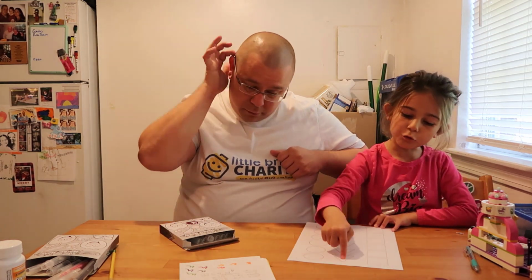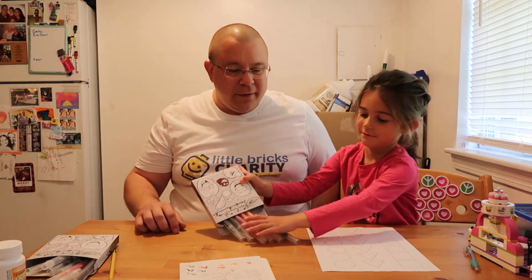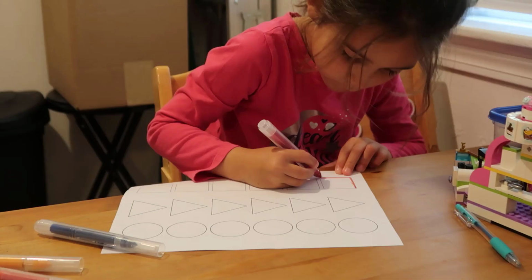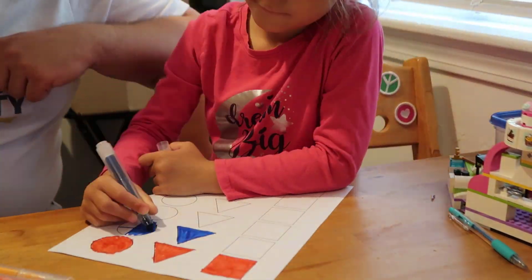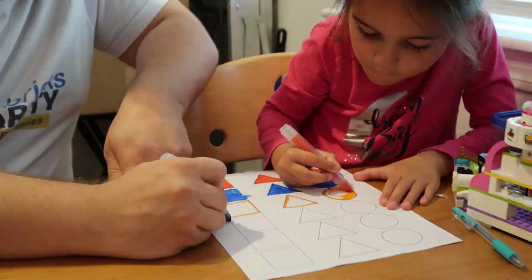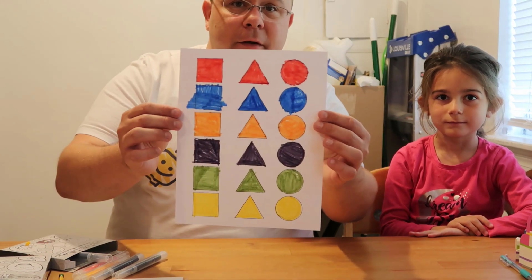You ready? We're back! So, what did we do while we were gone? We printed out shapes. Yeah, we printed a sheet of paper with how many of each shape? 6. And what shapes? Circle, square, triangle, and circle. Square, triangle, and circle, yeah. And you're gonna color each one of these in with markers, right? Colored these. You can see here.